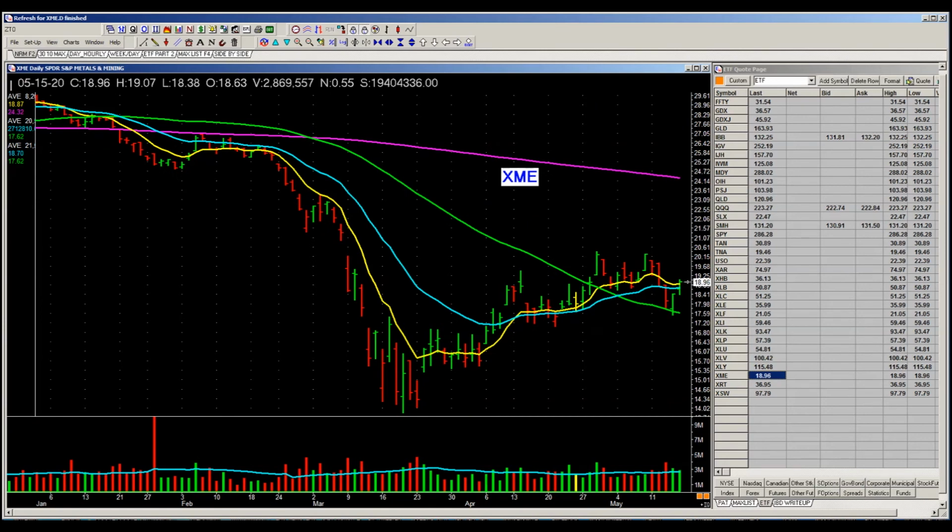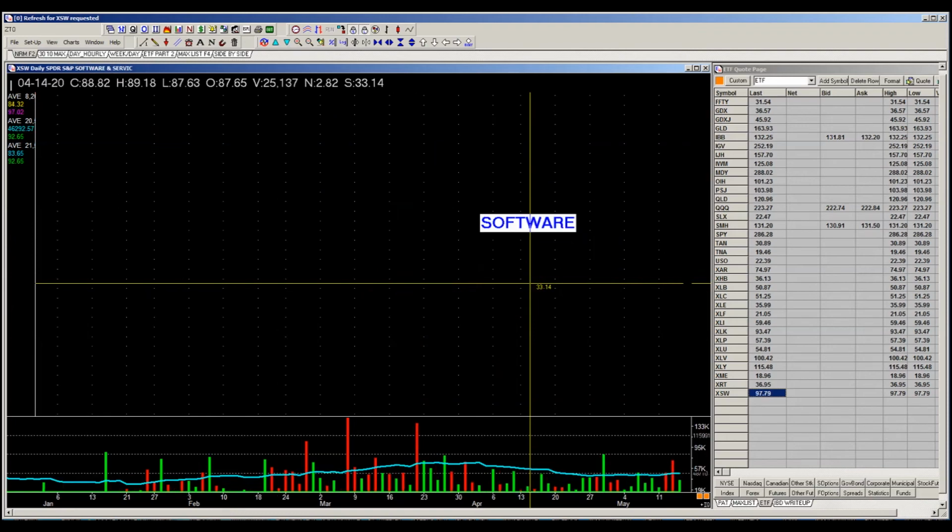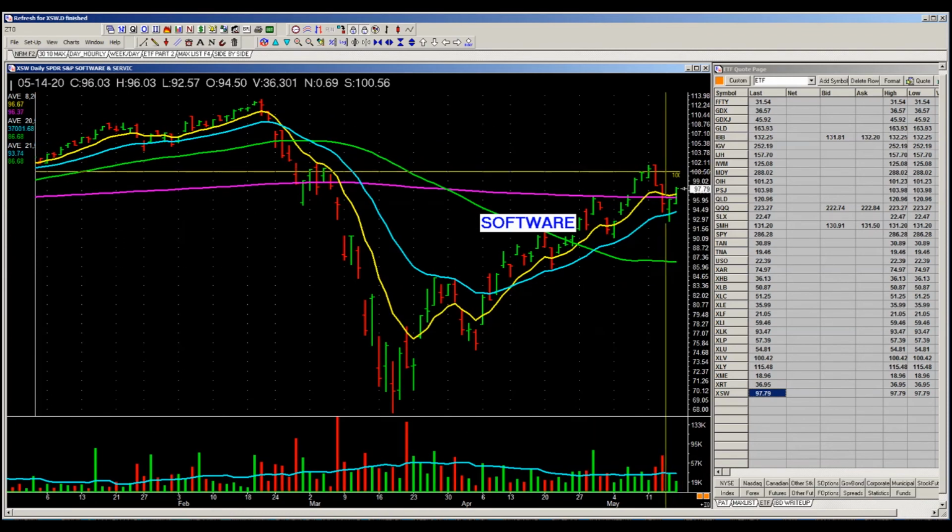Metals and mining, dead. Retail, if the consumer's coming back, this will pick up. Notice I said if. I don't know when. Someday it will. But I don't know the future. Nobody does. All we do is study the charts, and it helps us see clearly where to deploy money and where not to. Software, hanging in strong.